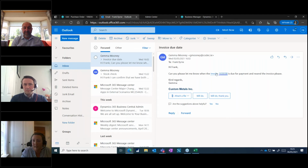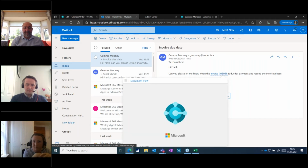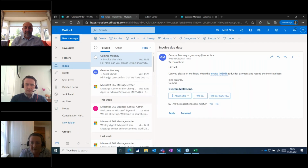So all we have to do within Business Central, it's recognizing that this is a document number. It's helped by the fact that the word invoice is in the email. We don't even have to open up contacts or the contacts insight for Business Central. We can simply click on the invoice number, and Business Central Outlook is going to go in and read from Business Central and display for us the invoice detail in Outlook promptly. So from here, we'll be able to see our due date, and we will be able to email the invoice to our customer. We might not actually at this moment.